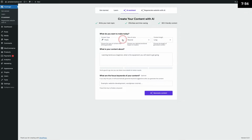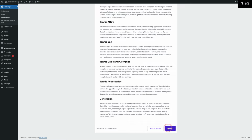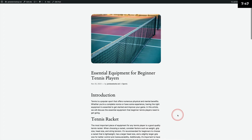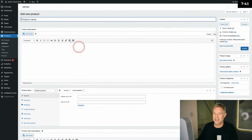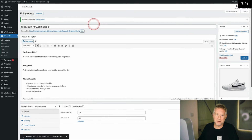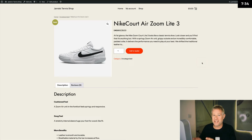Hostinger also comes with a free AI content generator, so I'm going to create a quick post. This is great if you want to create a first draft of your content that you can quickly edit and publish. To add a product to your store is super easy. Just come to products and go add new. Fill in all the information here. Let's go and have a look at that product now. Click on view product at the top, and here is the default template layout, but I'm going to show you how to change this in a minute.